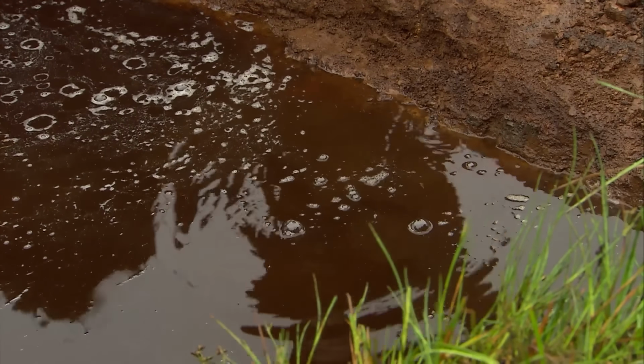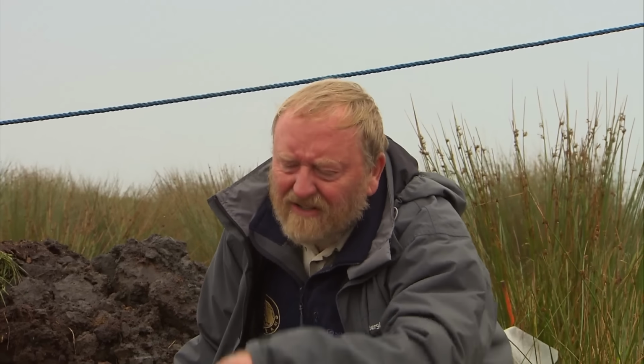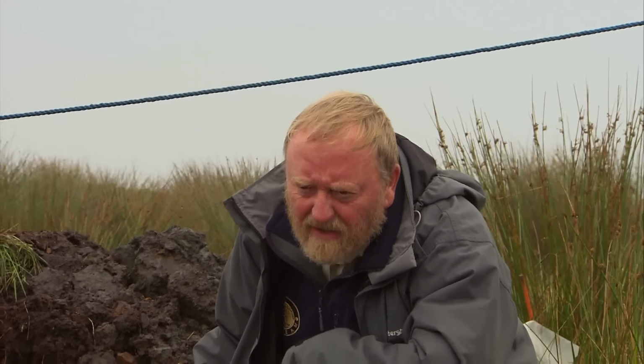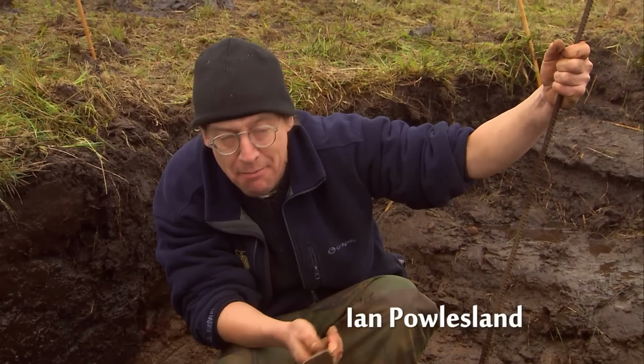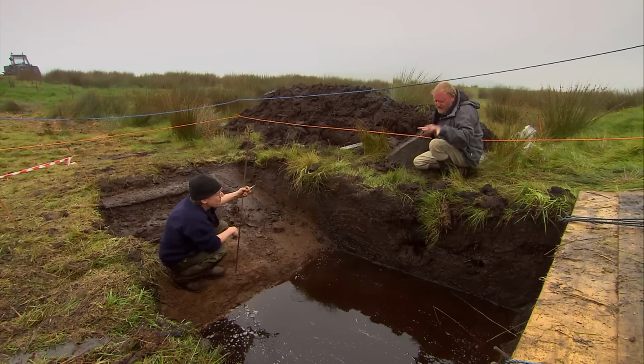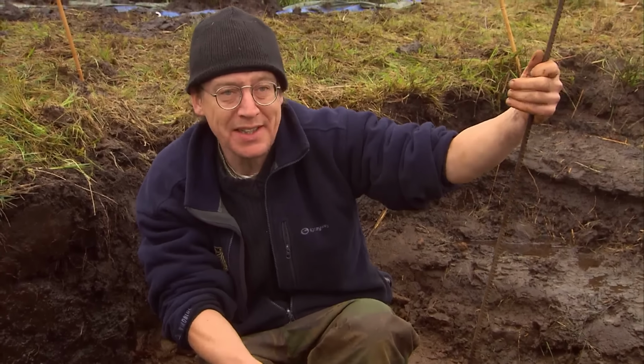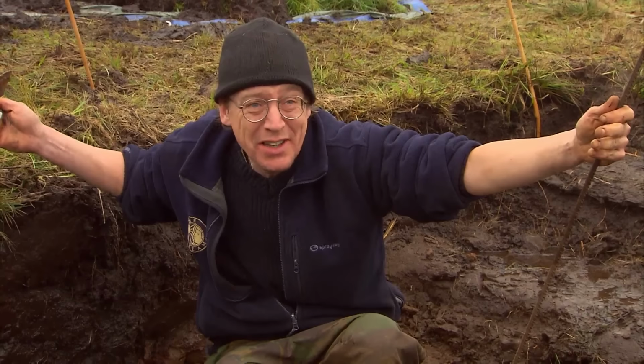There's a rock face. The amount of effort, the amount of labour that's gone into cutting this ditch is mind-boggling, isn't it? Yeah, well, you consider they probably didn't have metal tools. They did it all with wooden spades and antler picks. This is seriously organised stuff, isn't it? Yeah, it must have taken a lot of people. I mean, you're talking days, weeks, months to build something that's 300 metres long.